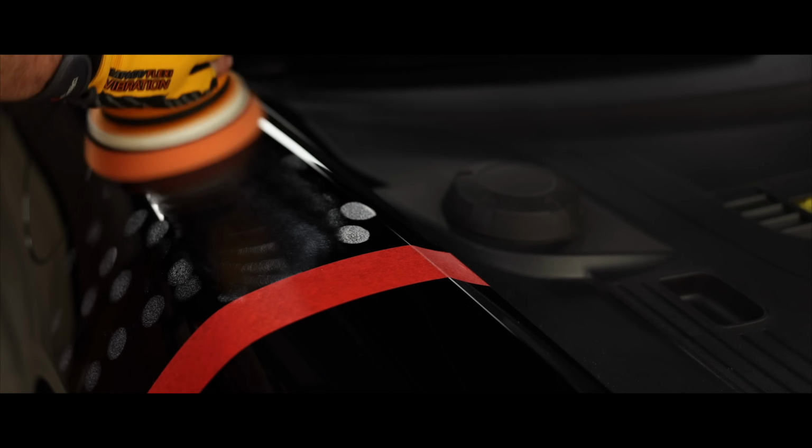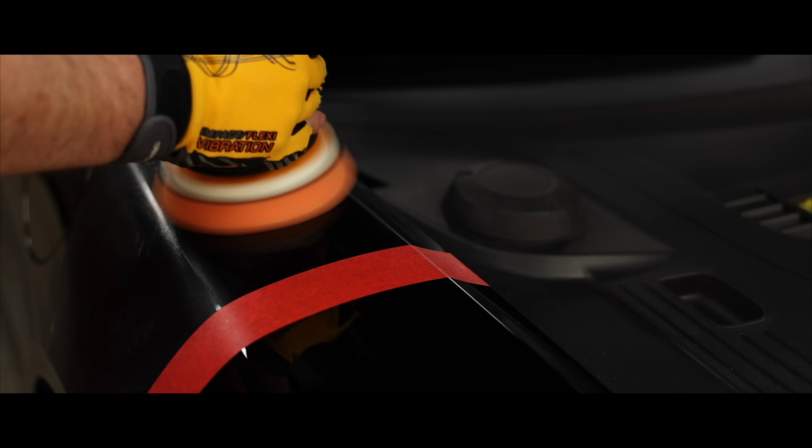Now, with all that sorted out, it was then time to see if this same combination would also work well on the original factory paint.